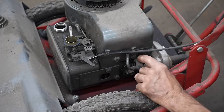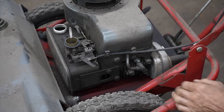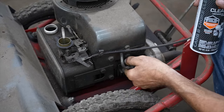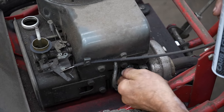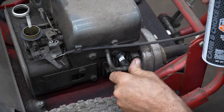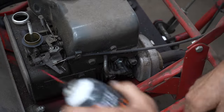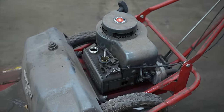All right, another thing I noticed, it's got the original spark plug in it. Still got the paint on it from the factory. And this thing is stuck on there. Still got the original plug. Nice. Some dinosaur farts. Put it on choke.